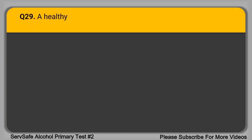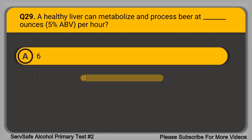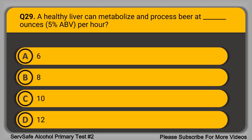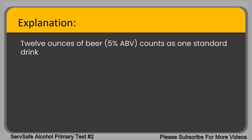Question 29. A healthy liver can metabolize and process beer at blank ounces per hour. A. 6. B. 8. C. 10. D. 12. And the correct answer is option D. 12. 12 ounces of beer counts as one standard drink, and a healthy liver can process about one drink per hour.